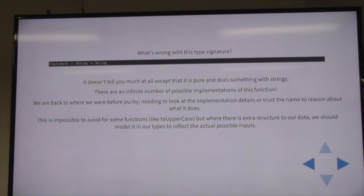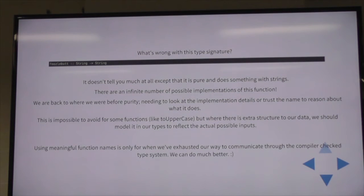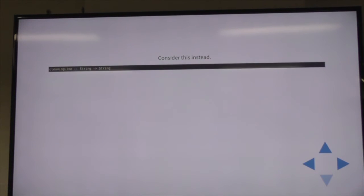Some functions, like toUpperCase, are kind of impossible to have anything but this signature, and that's kind of okay, but if we need to call it toUpperCase to convey this point to somebody, that's okay, but it should only be the last resort. This should not be the de facto mode of programming, because I don't want to have to deal with Fuzzlebutts. I think we can do much better.